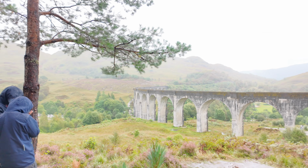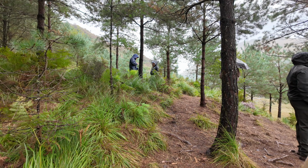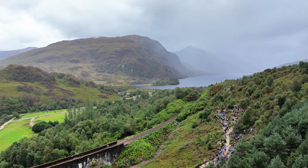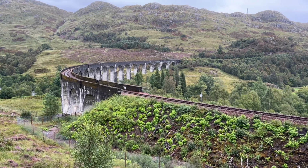From over there, you can see there are only a few people scattered around here. Down there, which I'll go over to in a few minutes to get a better shot, is where all of our people are at. And we're just waiting about 20 minutes. The train will be here.